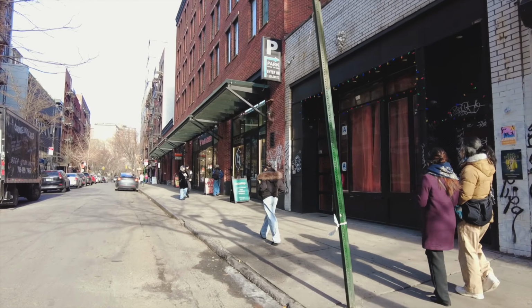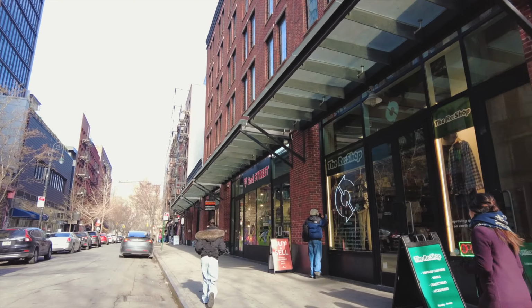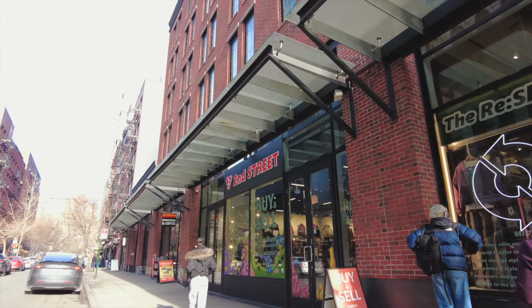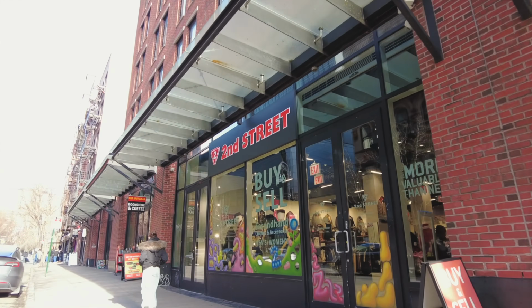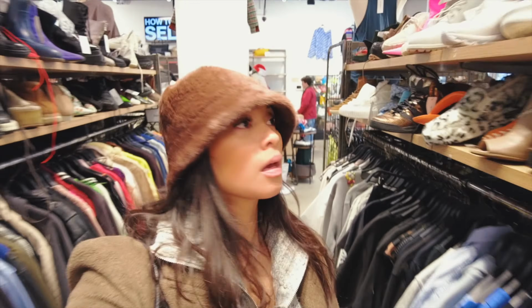Another store that is a must apparently for secondhand designer brands you can find in here. So let's see what we can find.